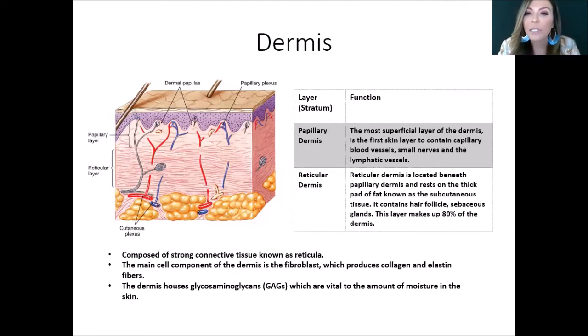Okay, so then we have the reticular dermis. The reticular dermis is located beneath the papillary dermis and rests on a thick pad of fat known as the subcutaneous. So we'll go through the subcutaneous next. It contains hair follicles, sebaceous glands, and again, this layer makes up 80% of the dermis. It's composed of strong connective tissue known as reticula. So, you know what? Never mind. I was going to jump, but I have more slides coming up explaining that.